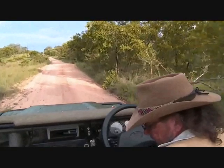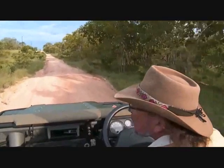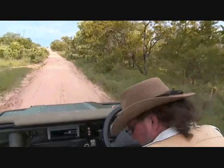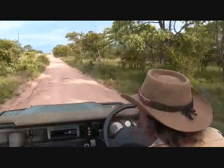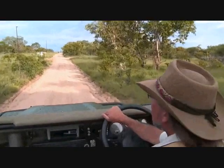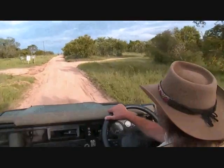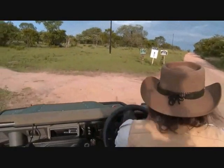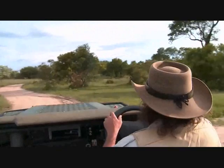Radio is scanning for some reason. It keeps jumping channels. Okay, no, didn't get there.